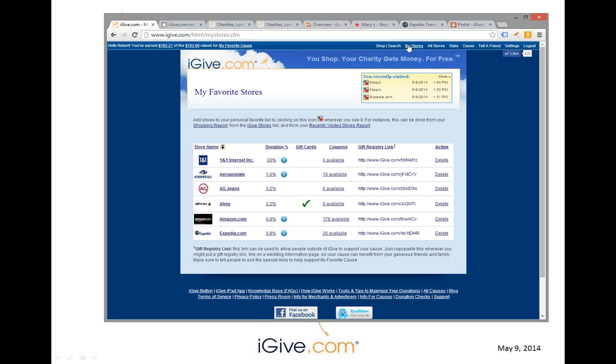Nancy is asking, does iGive still offer the first purchase bonus? It does occasionally. So we determined that if we offered it all the time, it lost its effectiveness. So you will see it. You saw it in April, and it wasn't even a first purchase bonus. It was just get the iGive button and get $5. We do things like that from time to time, and when we do, we work hard to give causes advance notice so they can use it to have a reason to communicate with their supporters.